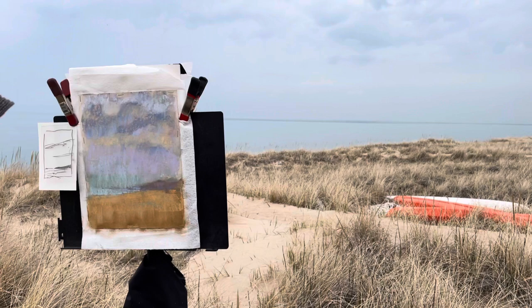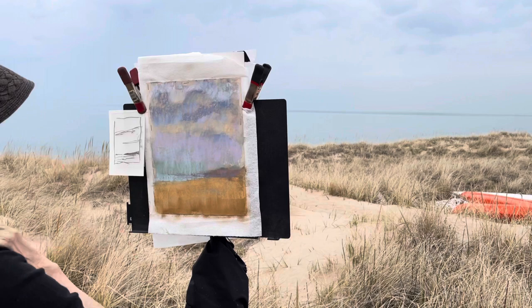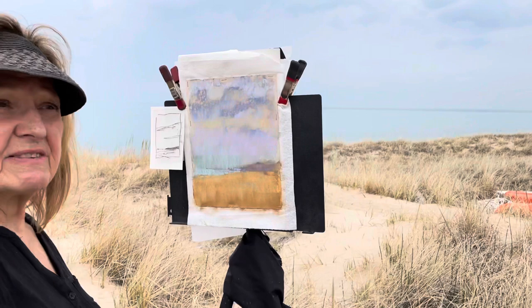But basically I have color everywhere, and I'll start to refine some of my shapes and cover with a little more pastel. I still see the underpainting color showing through. I'm excited about being here, and I'm excited about this color of the sky, and we'll just continue on.